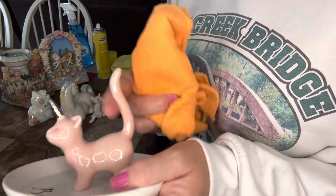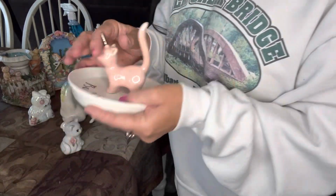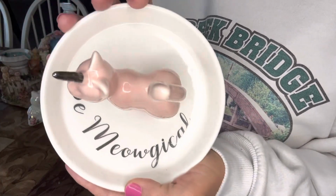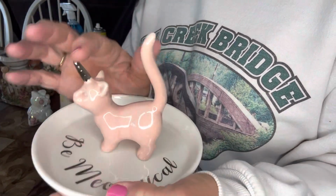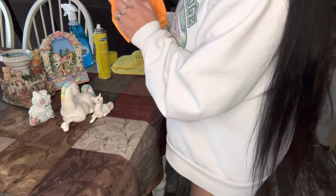This is a ring holder. You put your rings on here, but I don't use it as that. I love it. It says be meowgical, and it's a kitty unicorn. I love it. I keep it in my decor.